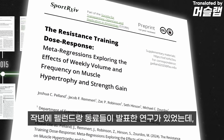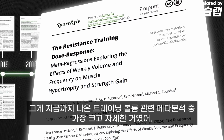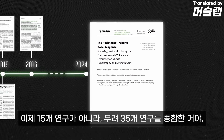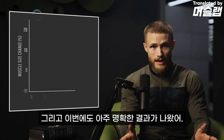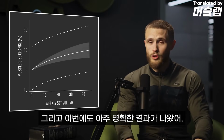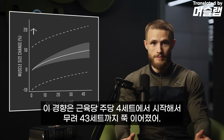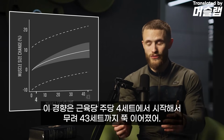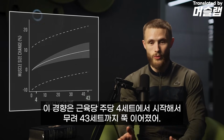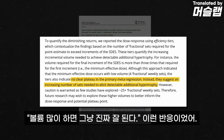Well, last year, Pelland and colleagues dropped the biggest, most detailed meta-analysis on training volume that's ever been published by far. Now, we're up from 15 to, get this, 35 studies on training volume for muscle growth. And this time, they found another super clear dose-response relationship between volume and hypertrophy. More volume, more gains. And that trend held from as low as 4 sets per muscle per week all the way up to 43 sets per muscle per week. Even the authors were kind of like, man, I don't know what to tell you. Doing a lot of volume just really seems to work.